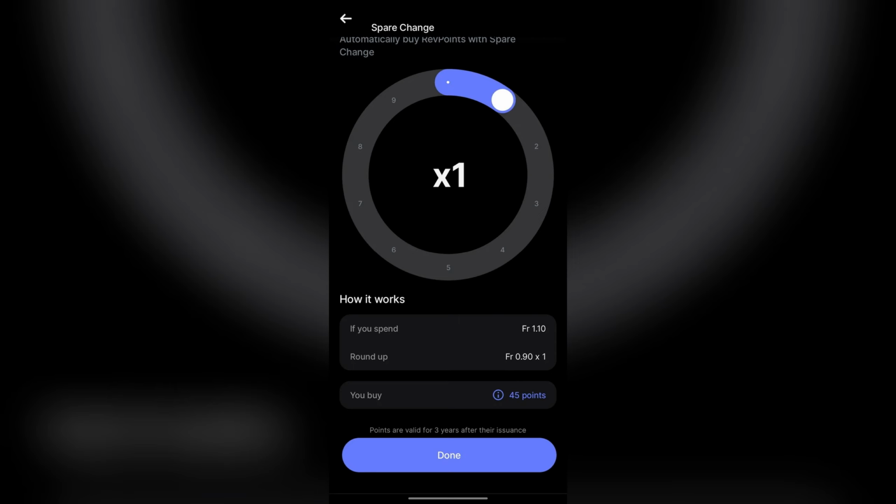And that's it. Now you know how to turn your everyday spending into airline miles, travel perks, or even shopping discounts, all from your phone.